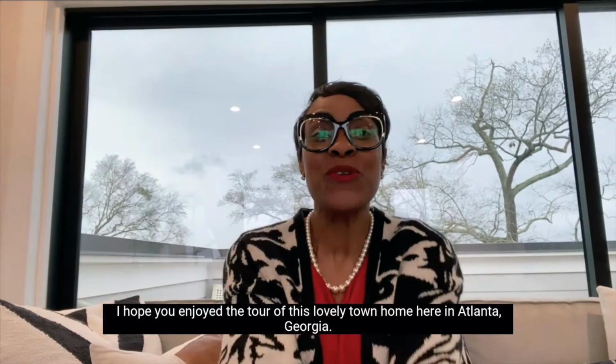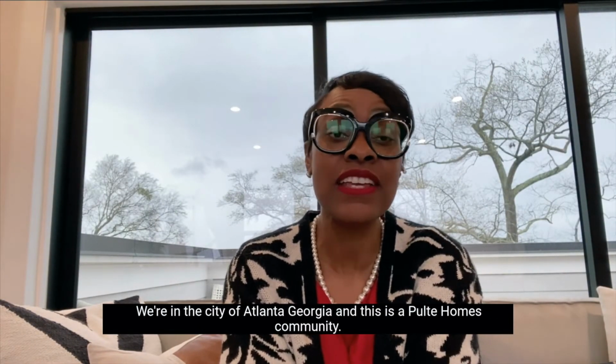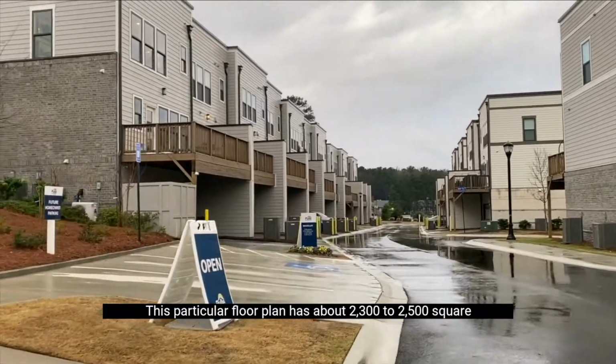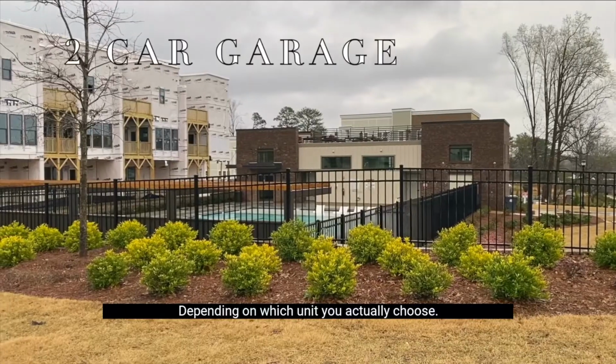Well, I hope you enjoyed the tour of this lovely townhome here in Atlanta, Georgia. We're in the city of Atlanta, Georgia, and this is a Pulte Homes community. This particular floor plan has about 2,300 to 2,500 square feet, depending on which unit you actually choose.